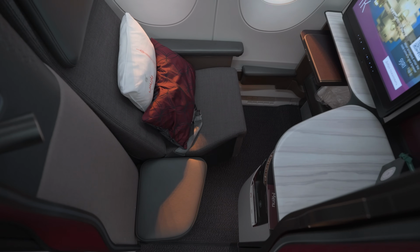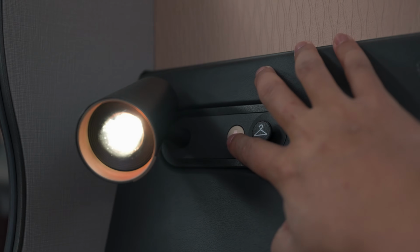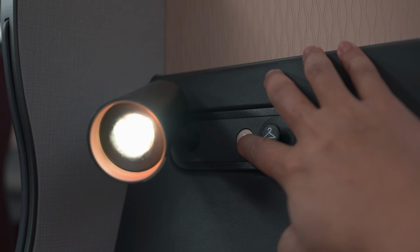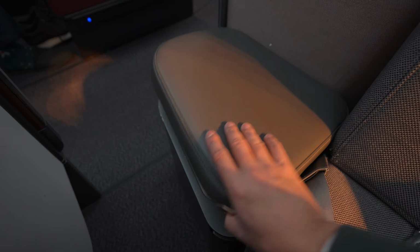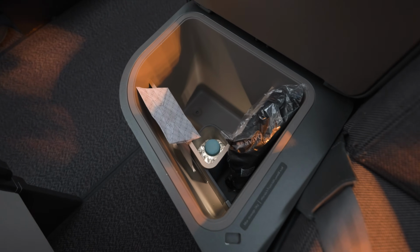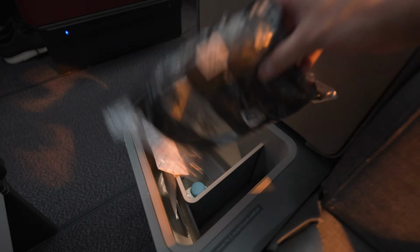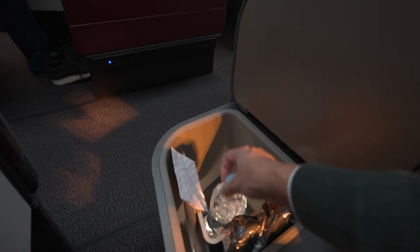The seat itself is really comfortable, with plenty of padding. You can even adjust the headrest upwards slightly. There's a reading light next to each seat that you can set to various levels of brightness. Next to the seat is a convenient storage compartment with a padded lid that opens at the press of a button. Upon boarding, the headphones and a water bottle were already stored inside. This compartment was perfect for storing smaller items during the flight.